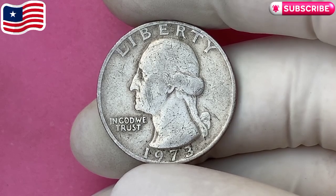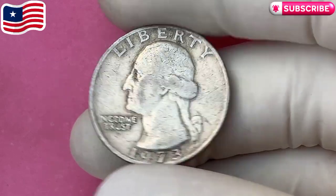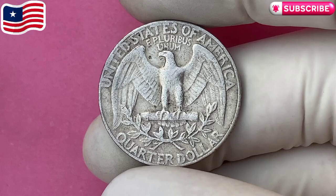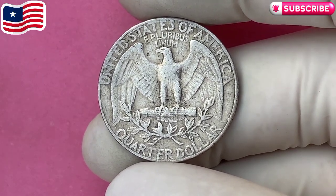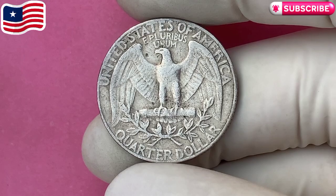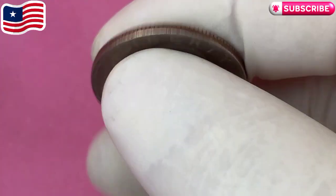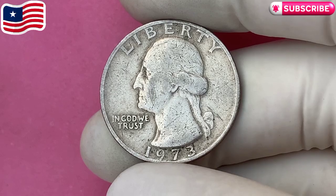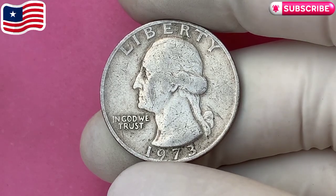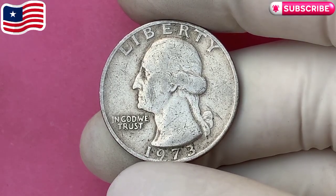Now, the 1973 Washington quarter may not seem rare at first. After all, millions were minted, and most circulated widely. But like many coins, the real value lies in its condition, possible minting errors, and unique varieties that can make it a prized possession among collectors. Condition is king in the world of coin collecting.